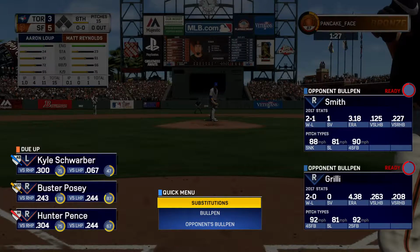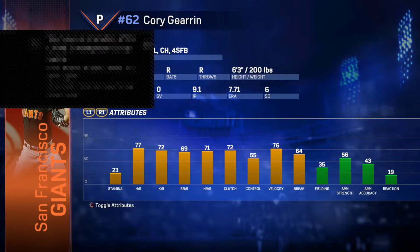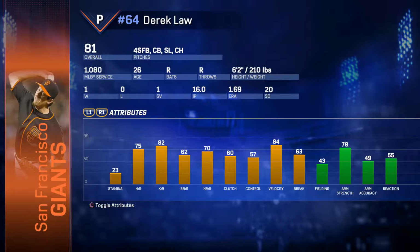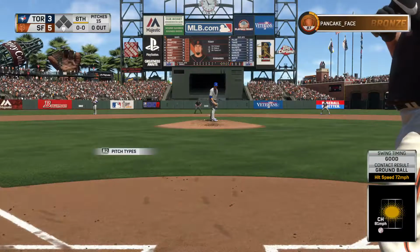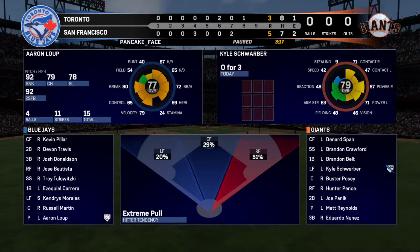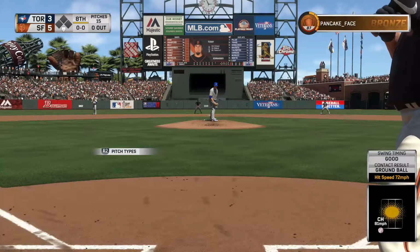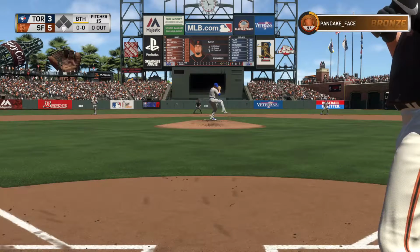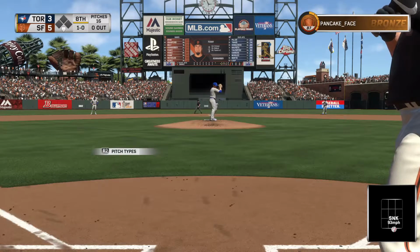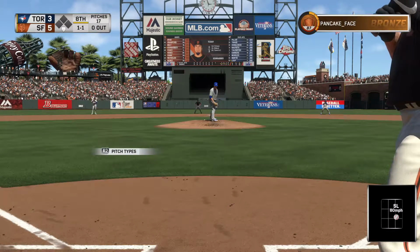Digging in, Kyle Schwarber, 0 for 3 with a couple of strikeouts for him to this point in the ballgame. Fielder, Kyle Schwarber. Ready with the first pitch. Here it comes. And that one stayed too low, apparently. A ball and no strikes. Here it is. Takes a look at a slider that catches the inside corner.